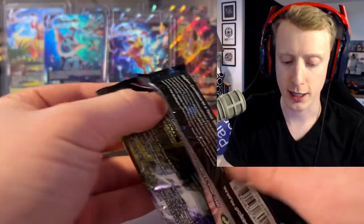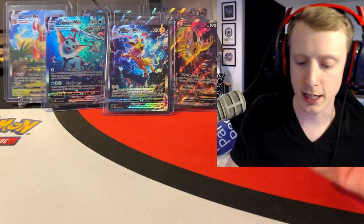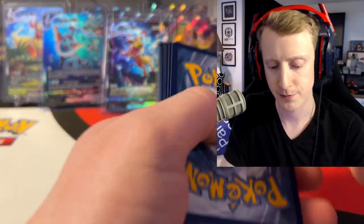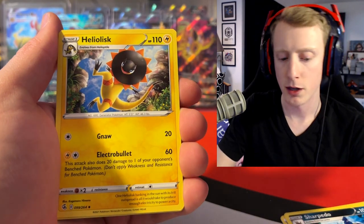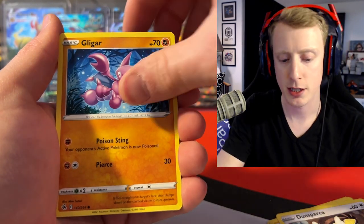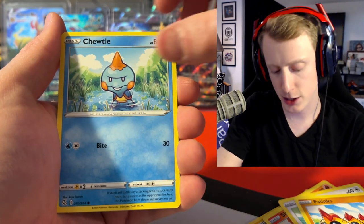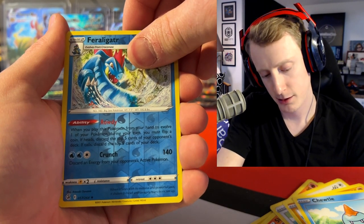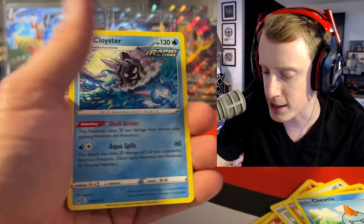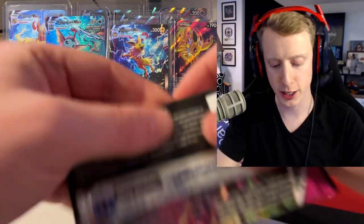All right, Fusion Strike. Come on, give us a hit. Let's get some new cards out of Fusion Strike. Here we go. Let's get it. Carracosta, Heliolisk, Dunsparce, Gligar, Slugma, Skitty, Phanpy, Poliwhirl, Feraligatr, into a... Oh, come on, a Cloyster.